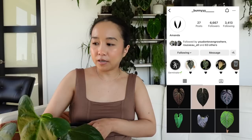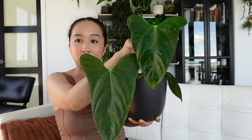Second anthurium on that shelf. This one is an Amanda plant. Anytime that I say it's an Amanda plant, I'm referring to my friend Amanda, AKA Bunny. She has given me so many anthuriums that I never in my wildest dreams thought I would have owned, including this one. So this is the newest leaf to come out on it. I think we have quite a bit of a size jump between the last one and this one. I mean, not huge, but pretty significant, I'd say. She's a rooty girl. Let me show you.